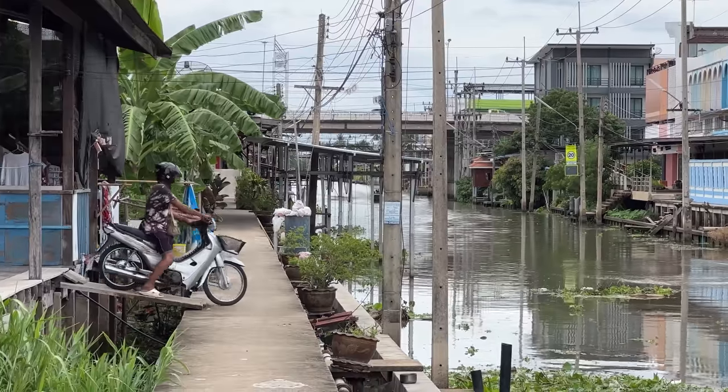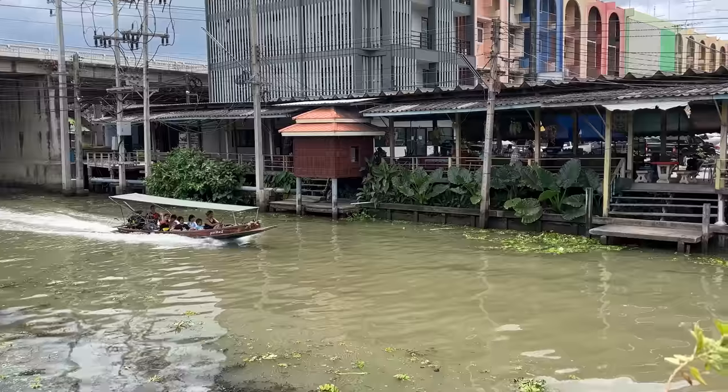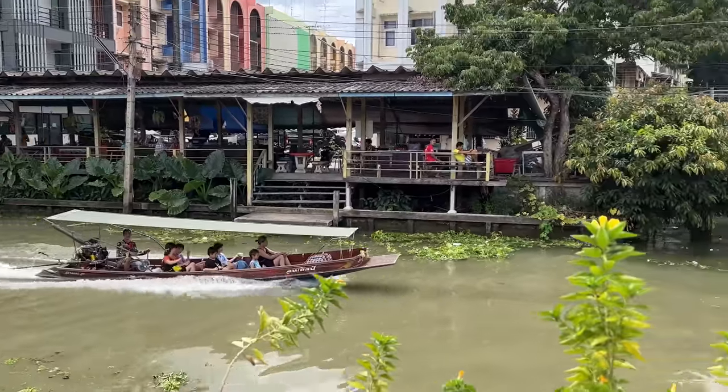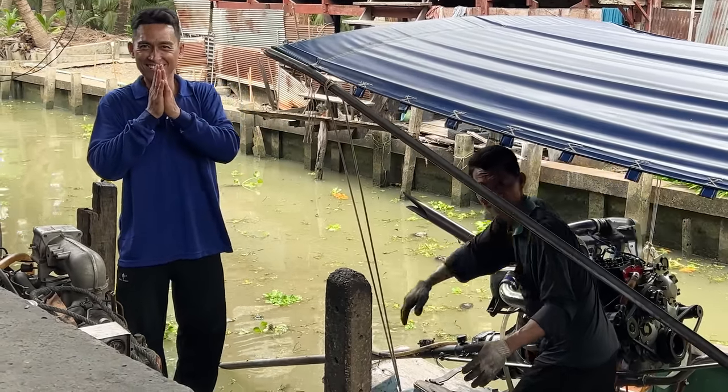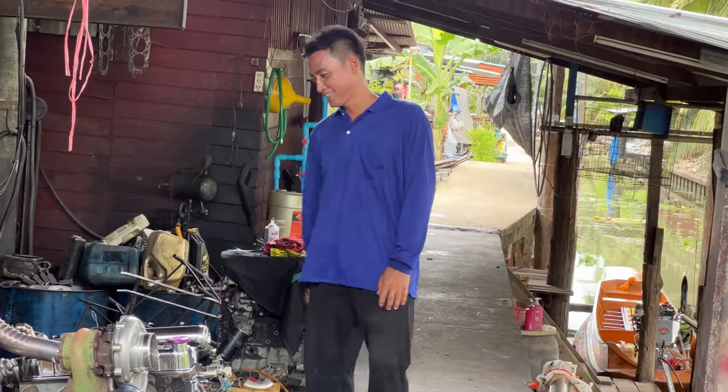Good morning from the beautiful canals of Samut Sakhon. Today, I'm visiting my long-term friend at Chow Service. This guy is an OG Thai buddy of mine that builds some of Thailand's sickest Thai longtail river boats.